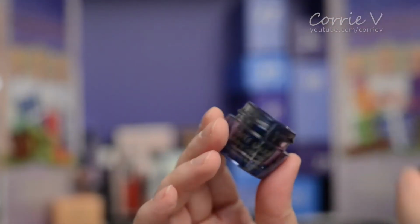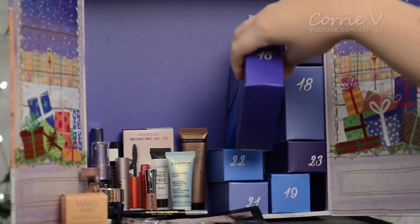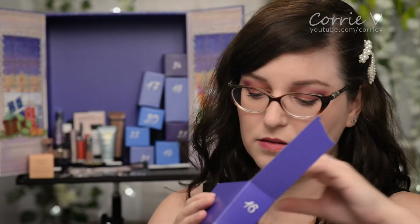Let's go ahead and take a peek. There you go, just a tiny pot of product. This contains 5 milliliters of product. See what we get. Oh, another tiny little baby sample.